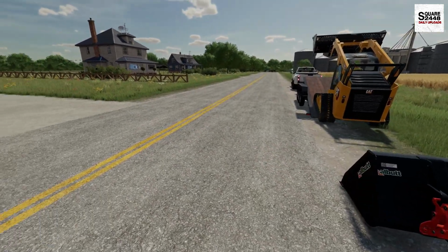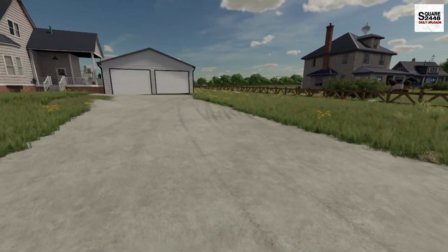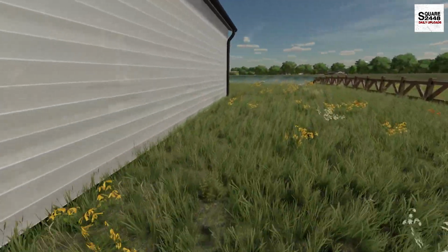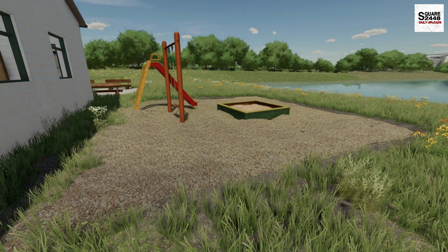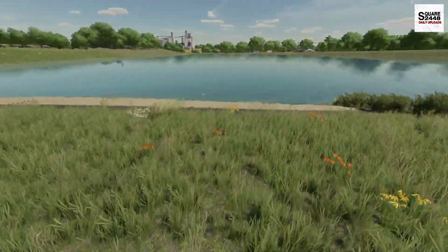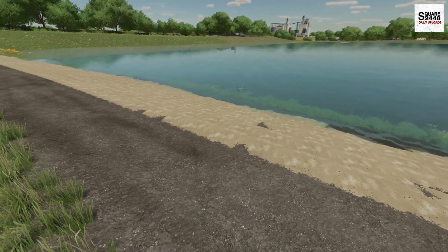Well, guys, there we have it. Buck and I just finished today's project here at the lake house. It came out awesome. Just have to broom and sweep the driveway here. But as you guys saw, we finished up the area out back here. This is going to be perfect for the kids' play set. Nice new wood chips, about 4 to 5 inches in thickness. And I mean, look at the shoreline at the lake. This looks awesome.